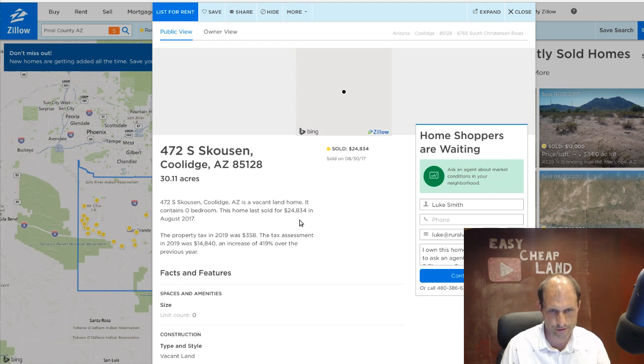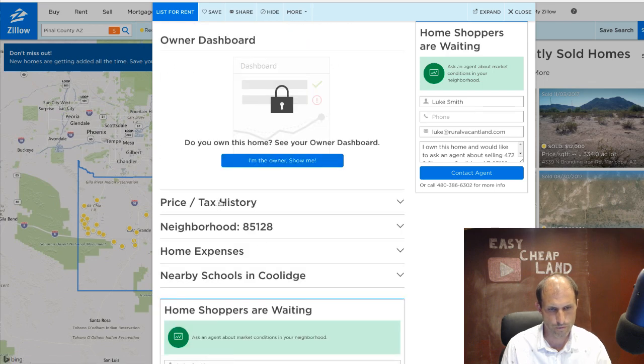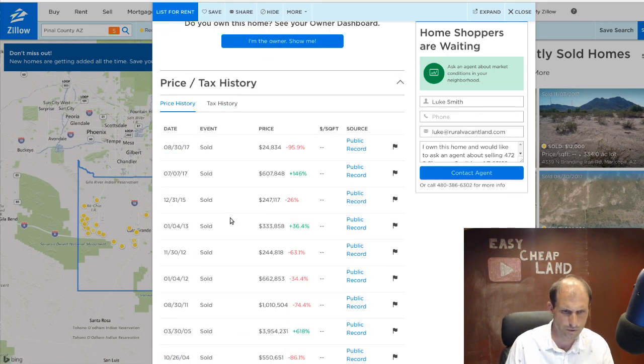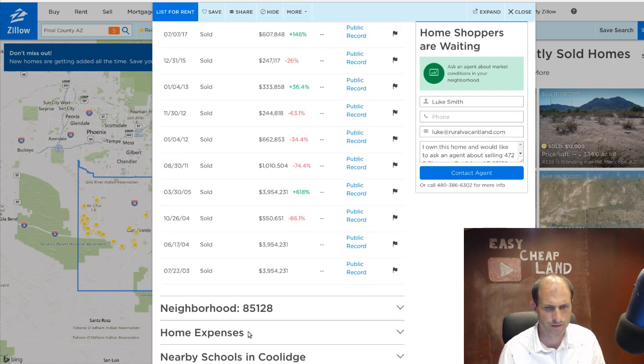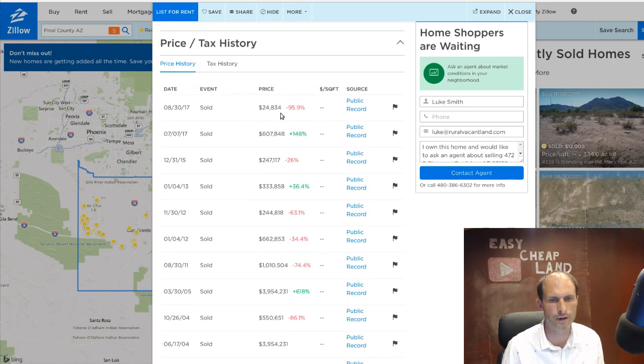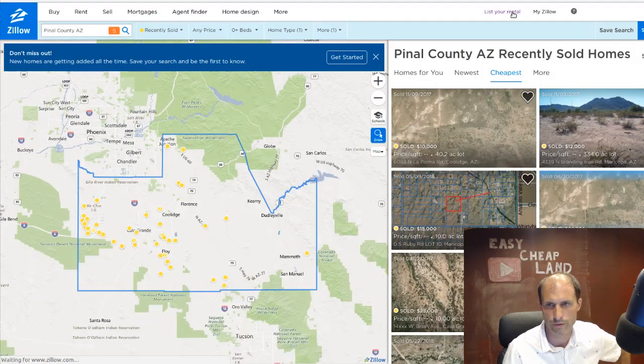This one went for 24,834. It sold for $600,000. And then a month later it sells for $24,000. Sold for $1 million, $3.5, $4 million in the past. Something's weird with this one. There's some weird numbers going through here. It doesn't sell for near $4 million in '05 and then sell for $25,000 in 2017. Yeah, there was a crash in the market, but come on, something's wrong with this one.